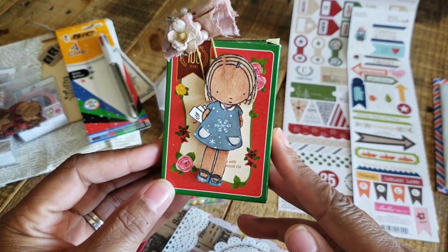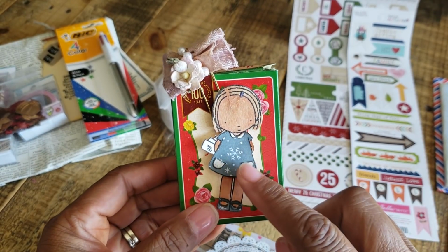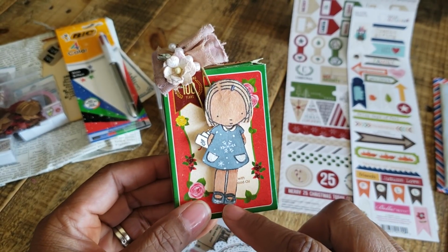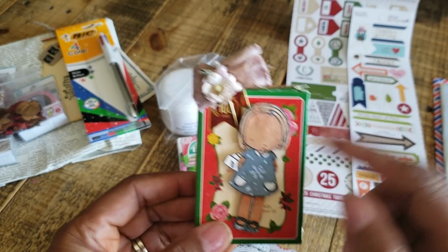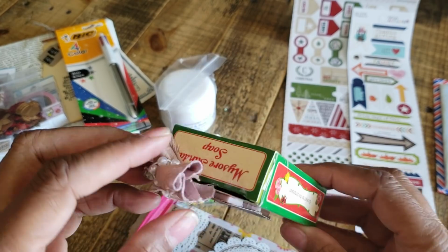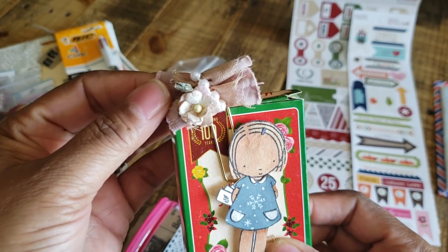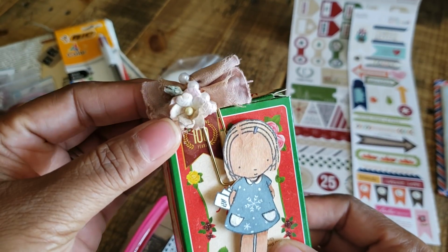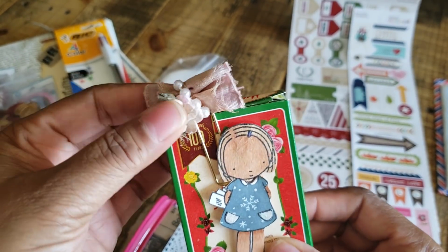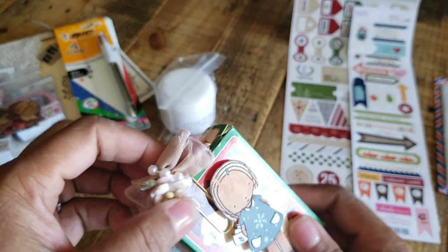Oh, look how cute this is. This is adorable. And I love these little girls, these My Favorite Thing stamps. They've got this stringy hair, but I think they're adorable. Some people don't like them, but I do. And then she put this beautiful, I know she said in one of her videos that she made this, some seam binding with a little flower and some pearls on this clip. Really, really cute.